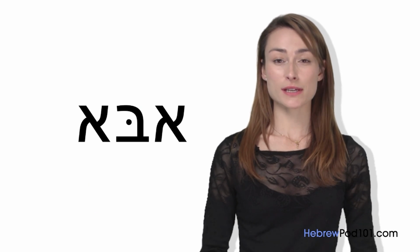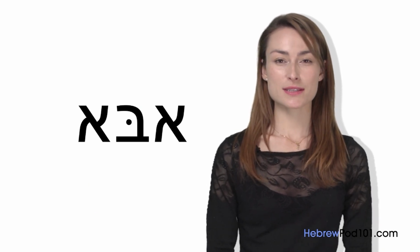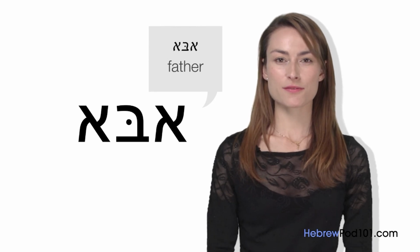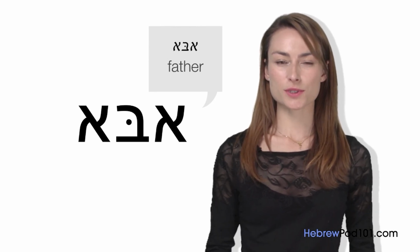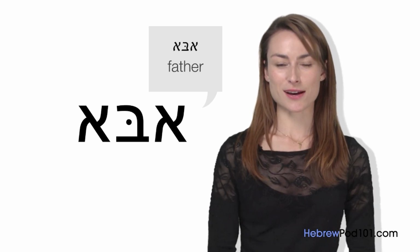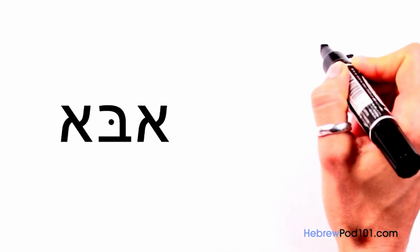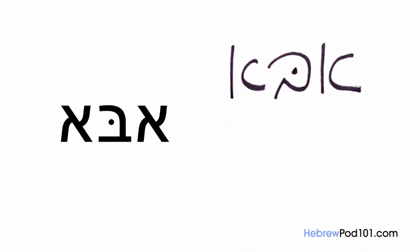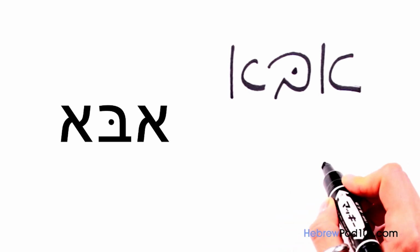Did you know you can already write a word in Hebrew? This is Abba. Abba in Hebrew means father. It is the first word every Israeli baby says. These are the simplest phonetic sounds. Try it out. Abba in handwriting. And now the print style. Abba.